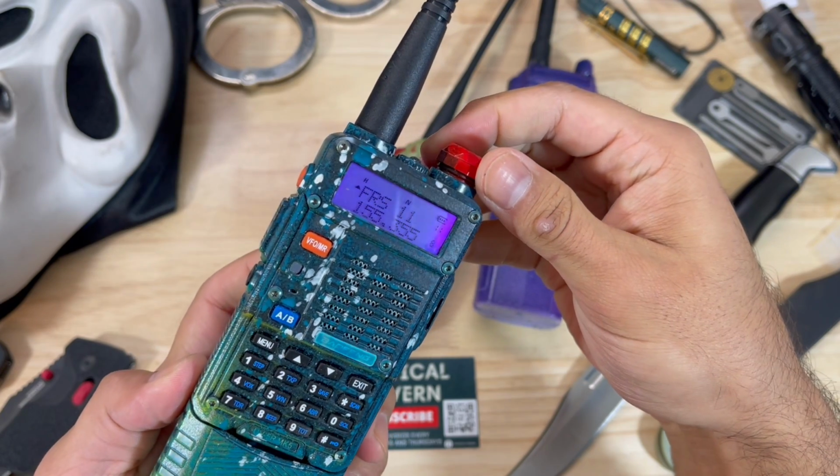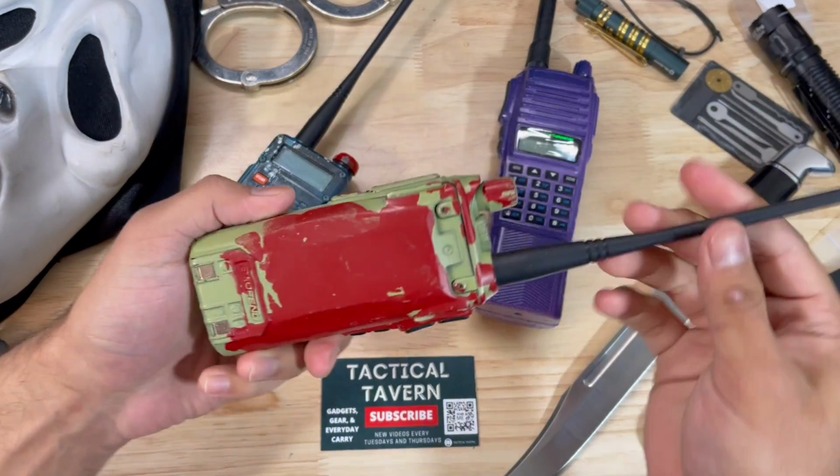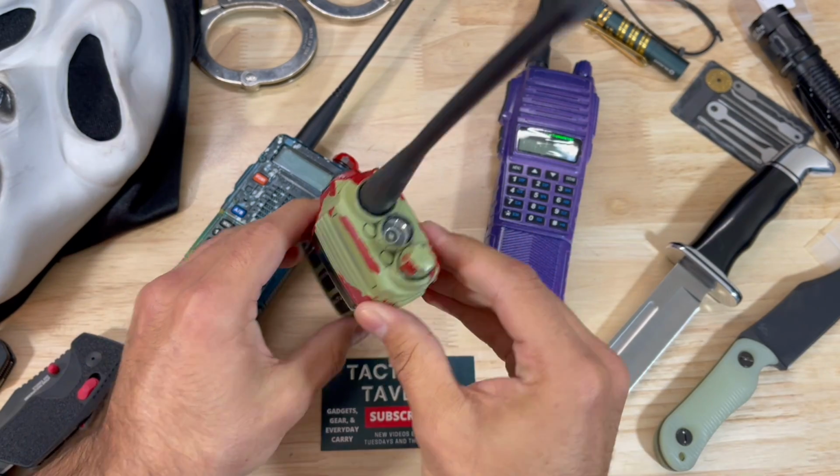The ones that I love are from Fang Bros, who does a custom paint job on some Bao Fangs, like this one that you can see here, that sports the Nightmare on Elm Street Freddy Krueger paint job.